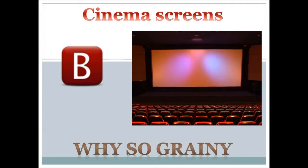The screen is pretty big, as you all know, but that's probably why the image seems really distorted by all these bits of dust that pass through. And you've got to think that these reels have been passed from cinema to cinema, picking up dust through these old cinema projectors that have been there for like 50 years, really made to last.